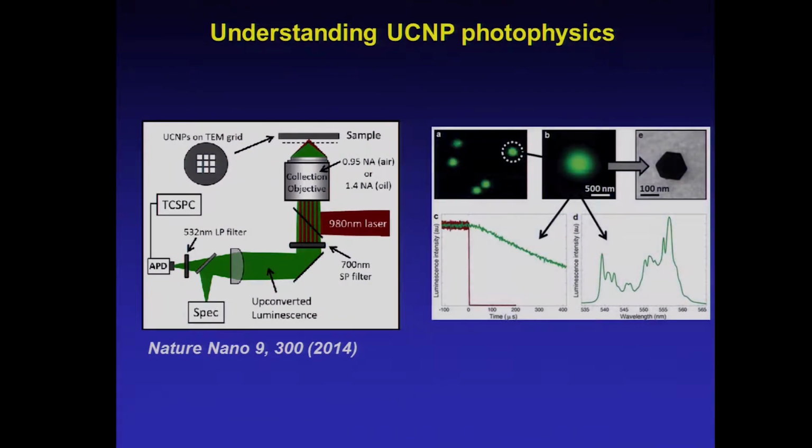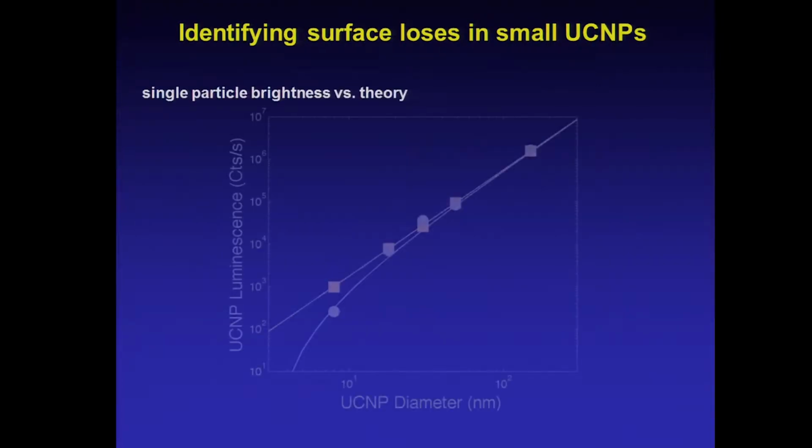We realized we had to understand how these things work, and we undertook this whole study to understand the photophysics inside these particles by looking at the kinetics and the lifetimes, and also studying how things changed as a function of size. So we actually understood what the bottlenecks were in terms of energy transfer and ultimately luminescence.